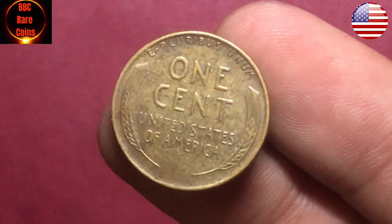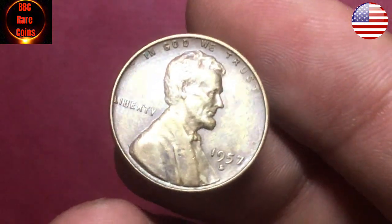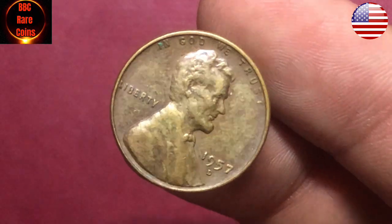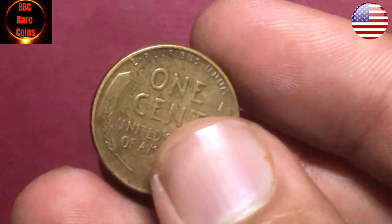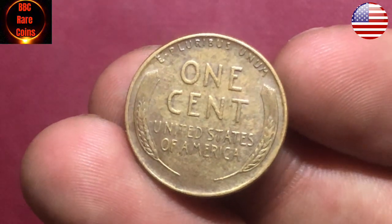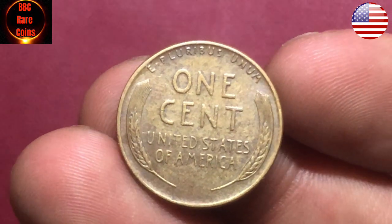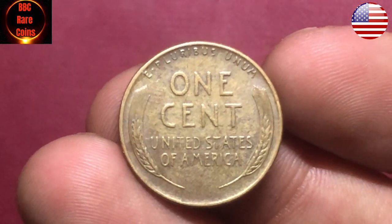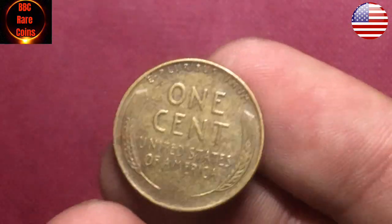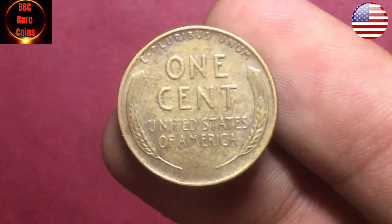Collectors are calling it the ghost error, a version of the 1957 penny that has no mint mark, doubled die reverse, DDR, clear doubling on 1 cent and the wheat stalks, sharp uncirculated strike, extremely low survival rate. Most people wouldn't even glance at it. They toss it into jars, let it fall between couch cushions, or use it to scratch lottery tickets. But those who know the secret, they check the reverse. They check the edge. They check for the tiniest anomalies that separate a 1-cent coin from a $54,000 jackpot. Only a few of these have been confirmed. Most are believed lost, some are sitting, unnoticed, in pocket change right now.